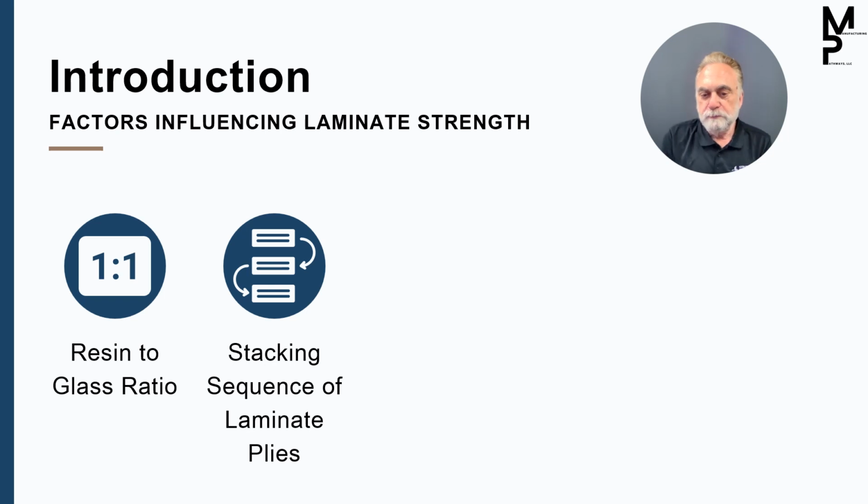Now, when we do composites, we will follow something called the lamination sequence. And so these materials will come in plies, and these plies will have to get stacked in a certain order. It's very important that the worker understand the stacking sequence called the lamination schedule. We need to follow that lamination schedule and put the laminates in the order that the product was designed for, whether it was a boat, a truck, or a trailer.